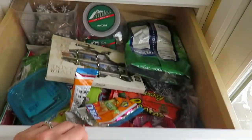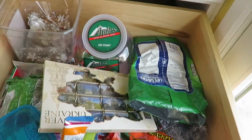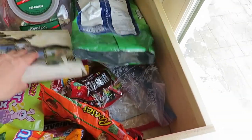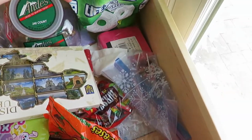So here's her candy drawer. I'm gonna see if I can organize that, put those in little containers so that people can actually see what's in here. Yes, she has a lovely candy drawer, but with grandkids, that's kind of fun to have. Oh, there's some napkins in there.